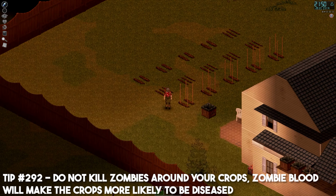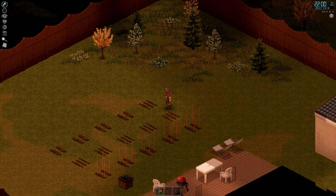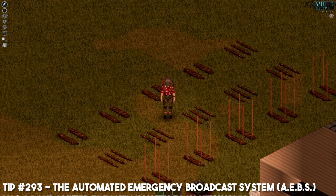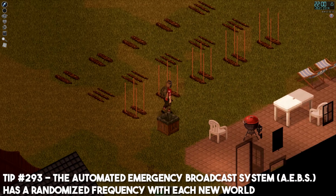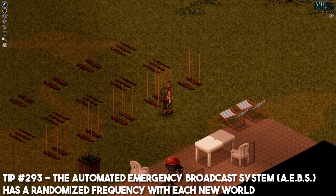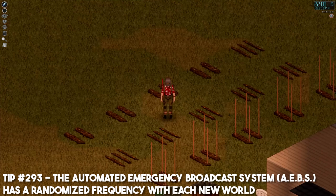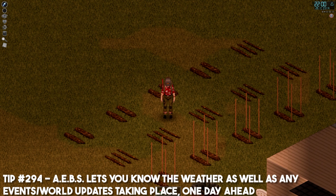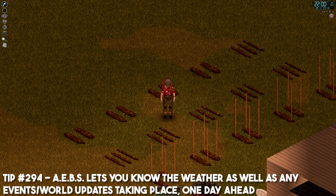And also, if you do want to try and predict when the rain is going to be, there is a really good way to do it, and that is to find the emergency broadcast system on one of the radios or walkie-talkies. If you do find it, make sure you remember it. The emergency broadcast system is randomized for every single world that you create, so it will never be the same, and it is very useful because it will give you a one-day heads up about all the weather changes that are going to be happening, as well as any events such as the helicopter appearing, or the water or electricity shutting off. So it is definitely a very useful resource to tap into.